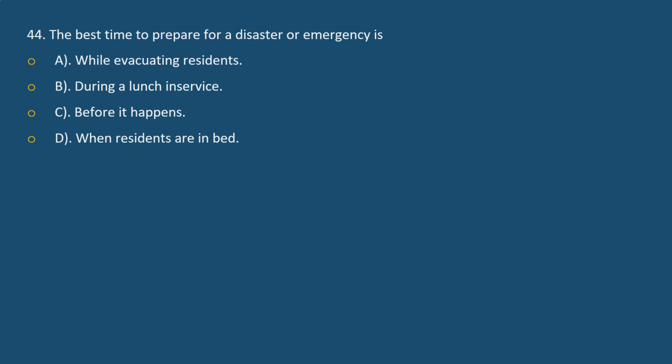Question 44. The best time to prepare for a disaster or emergency is: A. While evacuating residents, B. During a lunch in-service, C. Before it happens, D. When residents are in bed.